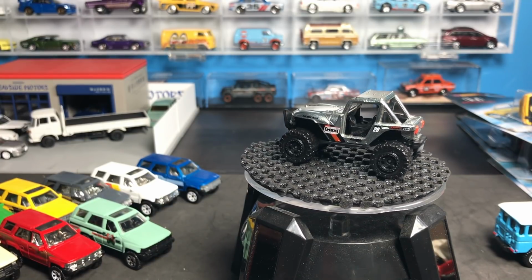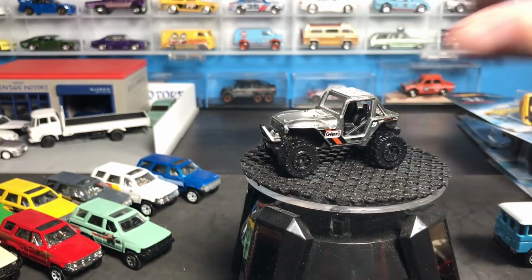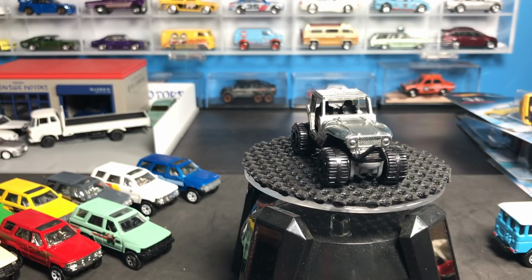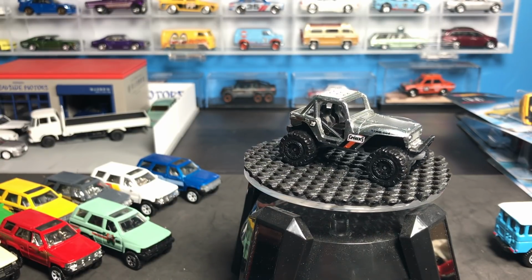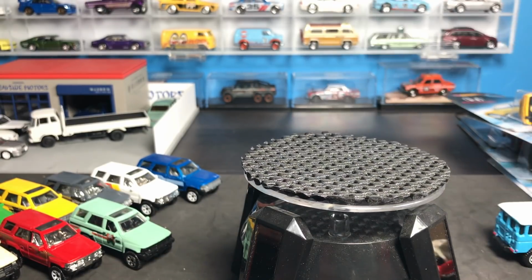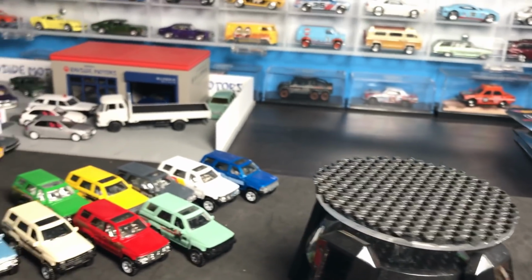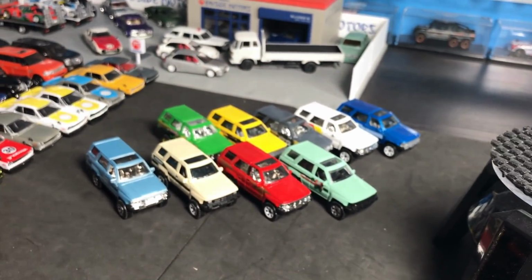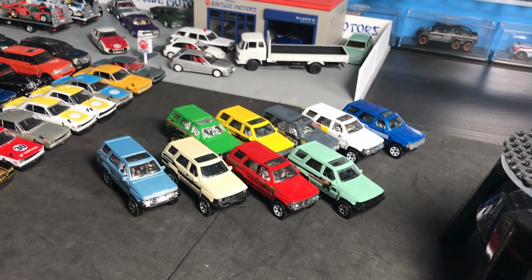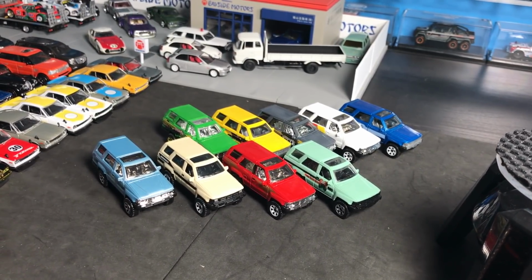This is the Matchbox, what is it called? Matchbox 4x4. But that grill just makes me think this might be a Moab-inspired vehicle, something you might see a stripped-down Land Cruiser climbing the rocks in Moab. But we're talking Toyota 4Runner today. This has become a very cool casting. It's kind of increased in value over time as people have sought after the older versions. We've seen a couple of versions released recently. We're going to walk through them right now.